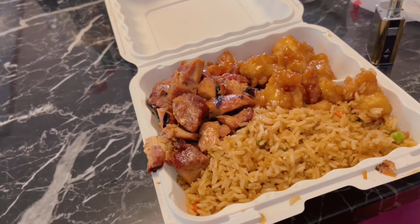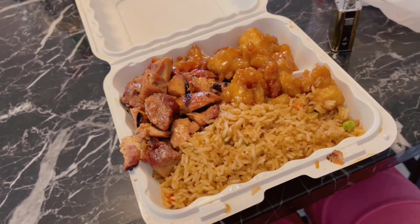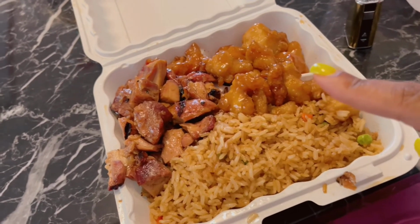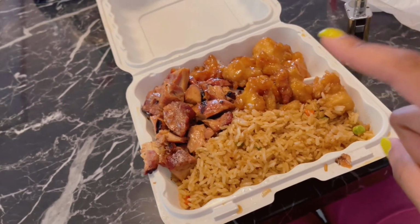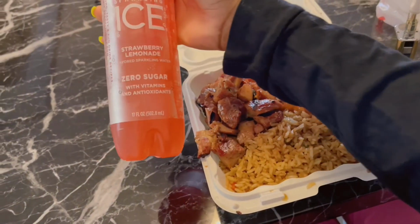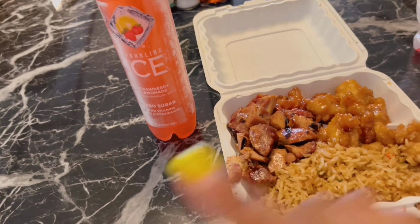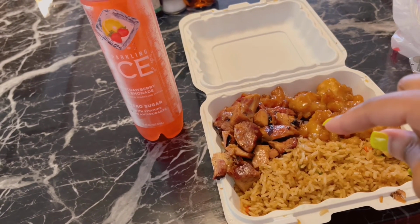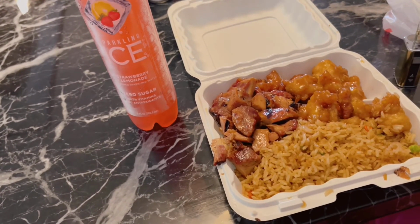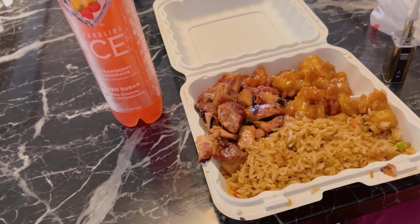All right, guys, so this is the Ruby Thai Kitchen place that I was telling you all about. I just got some teriyaki chicken, some mango orange chicken, and some fried rice. And to drink, I just have this strawberry lemonade Sparkling Ice. If y'all don't know about this, y'all need to get hip to the drink. I'm gonna let y'all know how the food is. But that's the meal for today. I'm about to eat and enjoy my meal.